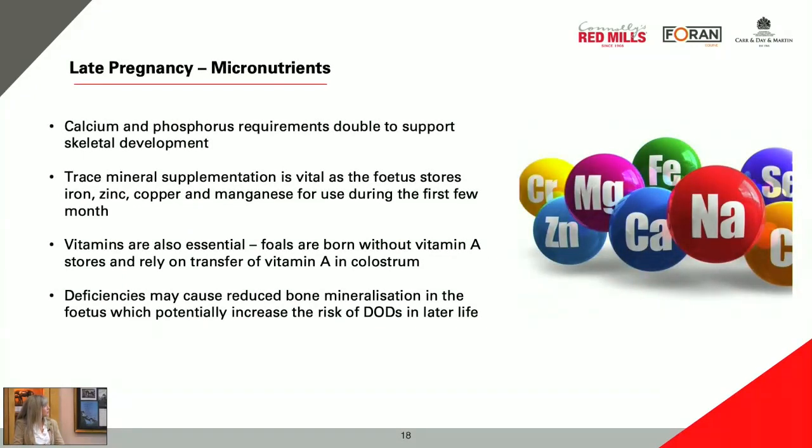Late pregnancy, in terms of micronutrients, there's a lot going on here. Your macronutrients such as calcium and phosphorus are going to double because that's supporting skeletal development. Trace mineral supplementation is going to be very important: iron, zinc, copper, and manganese.